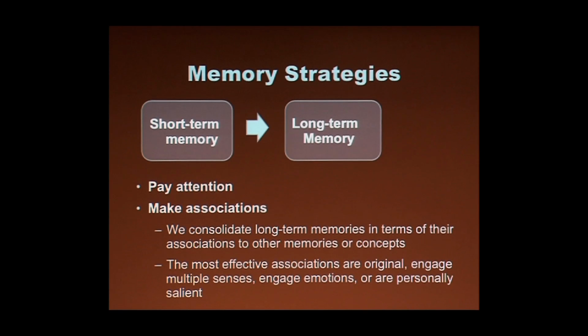So we've talked about short-term memory and long-term memory and how to transition information into long-term memory. And again, the tips I have for you are 1, stop and pay attention, and 2, make associations. Because we consolidate long-term memories in terms of their associations to other memories or concepts. The most effective associations are original, even absurd. They engage multiple senses, they engage emotions, or they're personally salient.